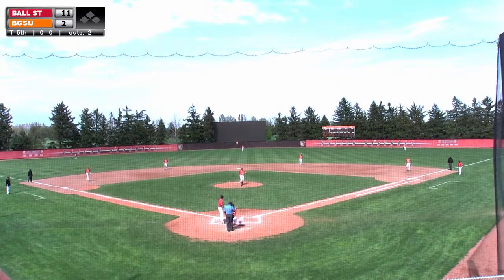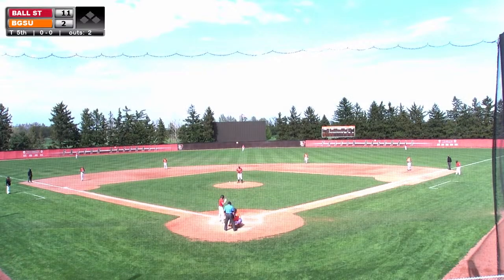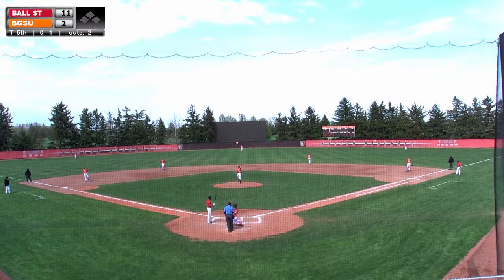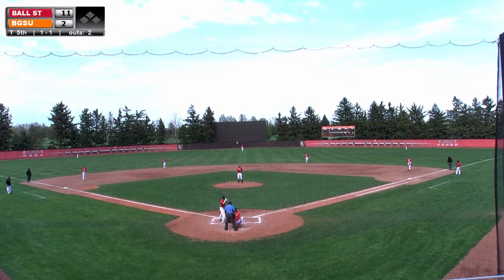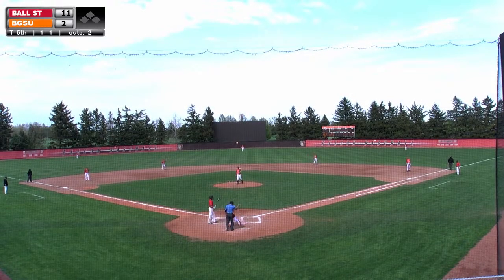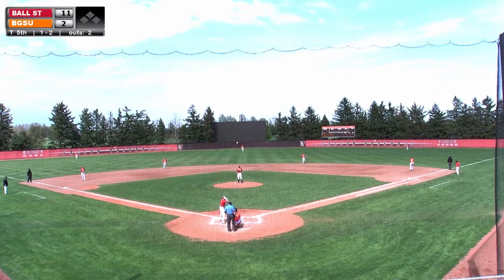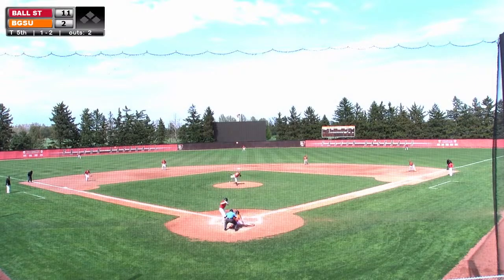McLean breaking ball caught the corner. Oh-1. That one missed low. Even the count, a ball and a strike. Breaking ball, strike 2. So McLean jumps ahead in the count. Right-hander versus right-hander. Here's the 1-2.